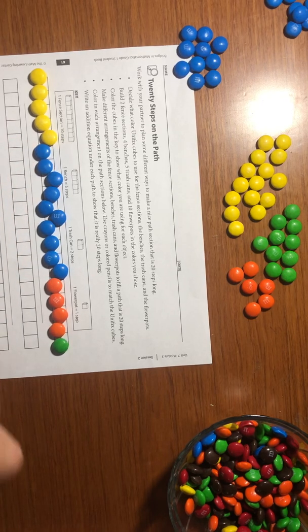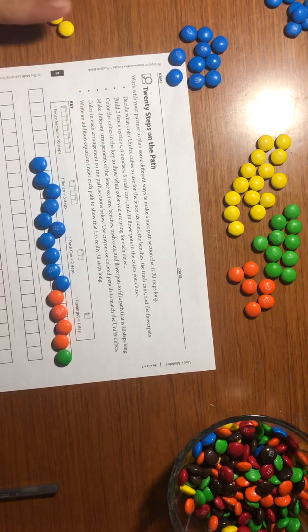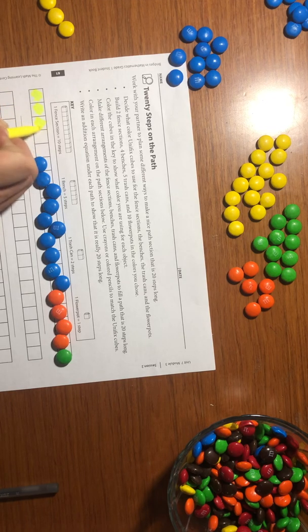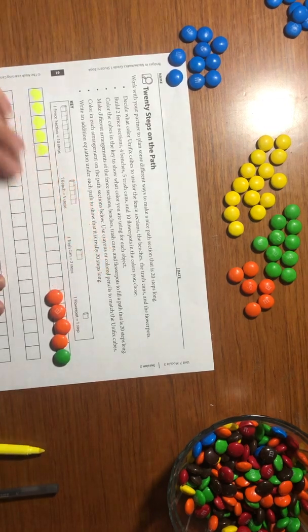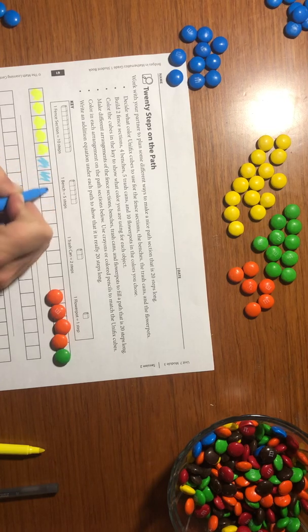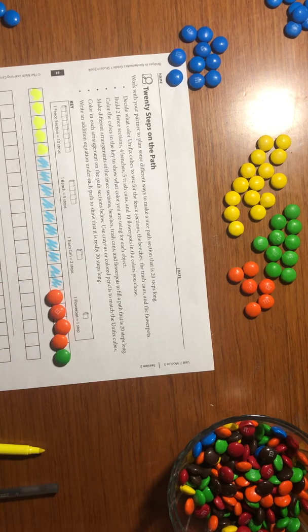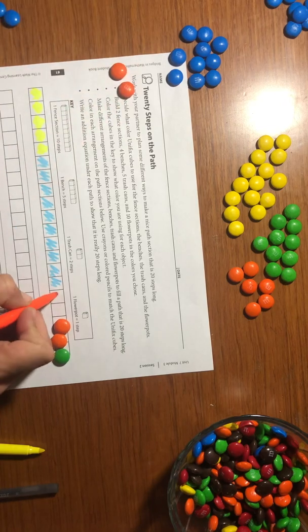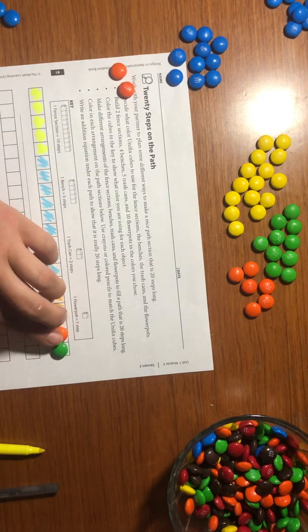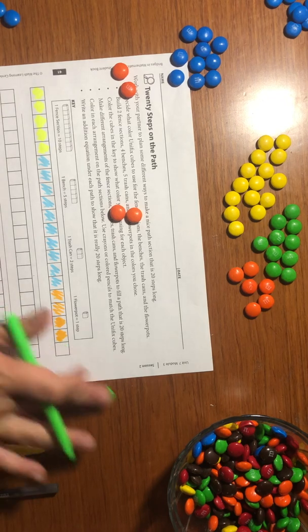Another difference between this paper and the one that you did for Tuesday's homework is that now you have to write an equation for it. So I'm going to go ahead and color in my pieces. So I have 5 yellows to represent my bench. I have 10 blues to represent my fence. And now I have 2 trash cans. So I'm going to mark the first trash can. And then I'll mark the second trash can. And lastly, I have my solo flower pot.